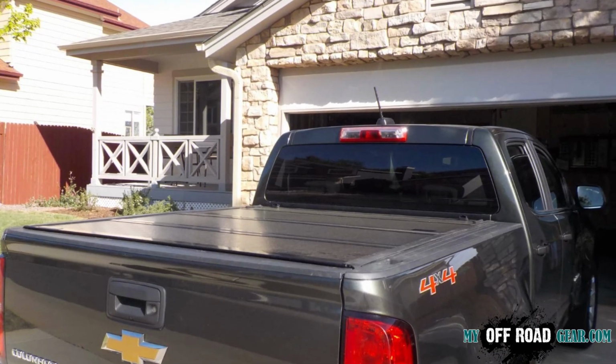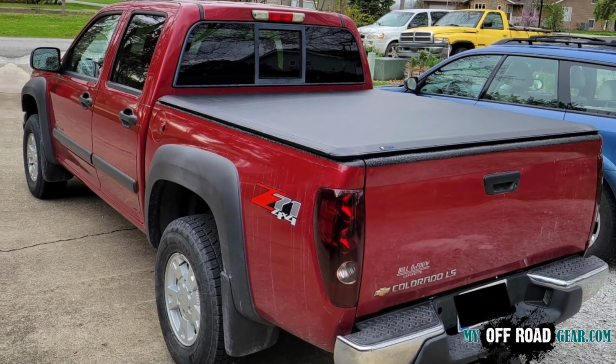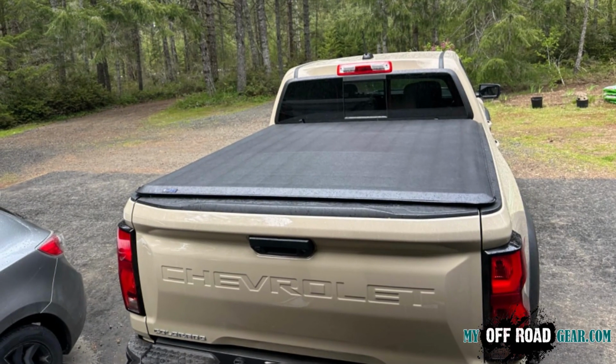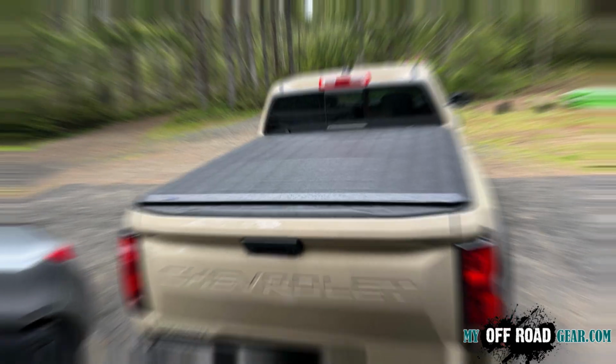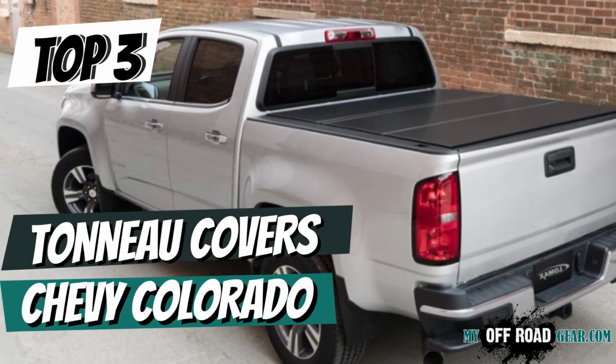Protecting your Chevy Colorado's truck bed from weather and theft is essential. A quality tonneau cover offers security, improved fuel efficiency, and a sleek appearance. Let's explore the top 3 tonneau covers for your Chevy Colorado.